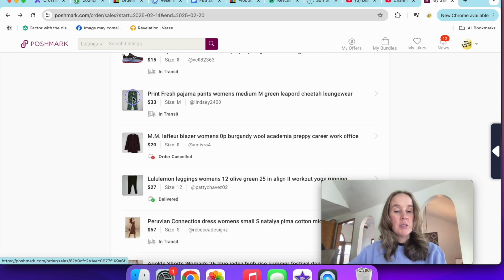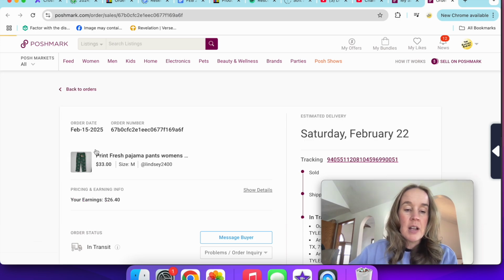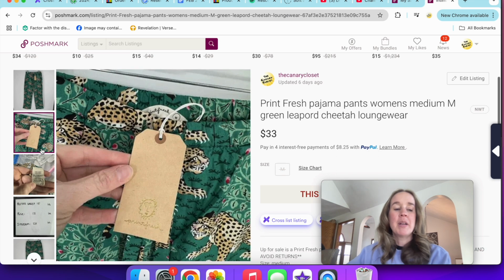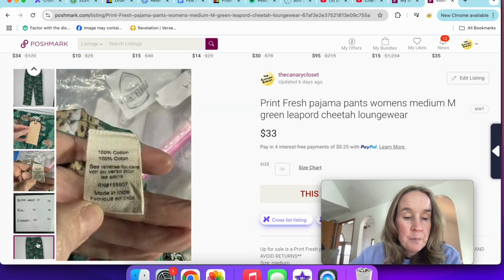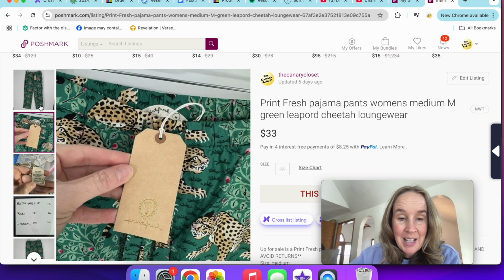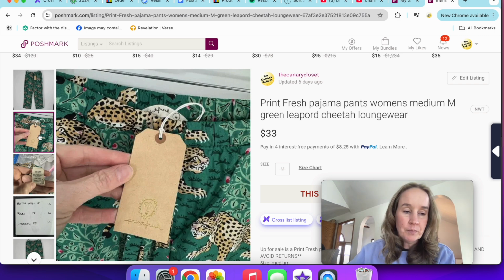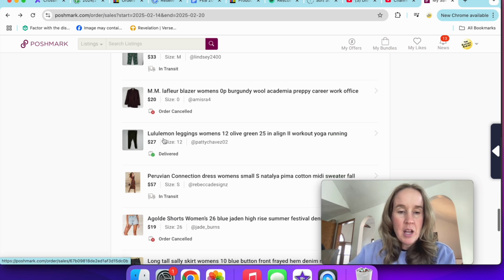I don't know. Here's these Print Fresh pajama pants. They sold really quickly for $33. It looks like if I would have a set, I could get much more for them. And I maybe could have got a little more for this, but like I said, I'm taking lots of offers. So if you guys are interested in anything, don't be a jerk, which I don't think you would be. I'm not saying don't lowball me, but you can send me some pretty good offers and I'll probably accept it. Unless it's just some random thing like, I paid this much for this, or I know for sure this is worth this much.